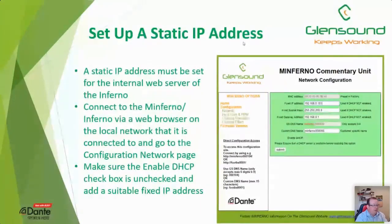You connect to the Inferno via a local web browser on the local network that it's connected to, and we just go to this configuration page. We need to make sure that the DHCP server is off, so that box needs to be unticked. The enable DHCP server needs to be unticked, and then we use this fixed IP address here, which we use as 181, but obviously any local IP address that's not being used.